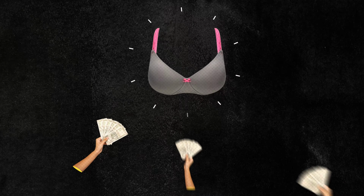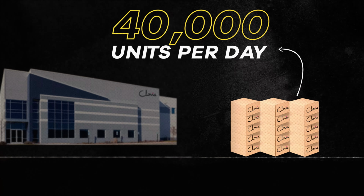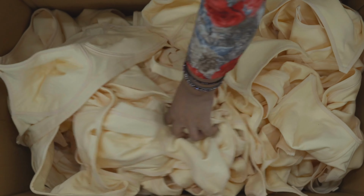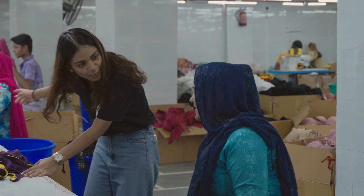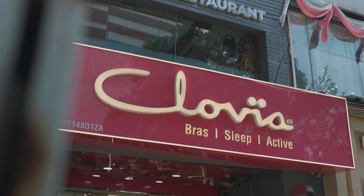And with demand going up every day, factories like these produce 40,000 pieces a day. We want to create 500, 250 pieces of a product. How do we break that cycle, right? It took us almost a year to solve it. It's the first thing that you put on and the last thing that you put off. In this video, we're going behind the scenes to understand everything that goes on in a lingerie factory.